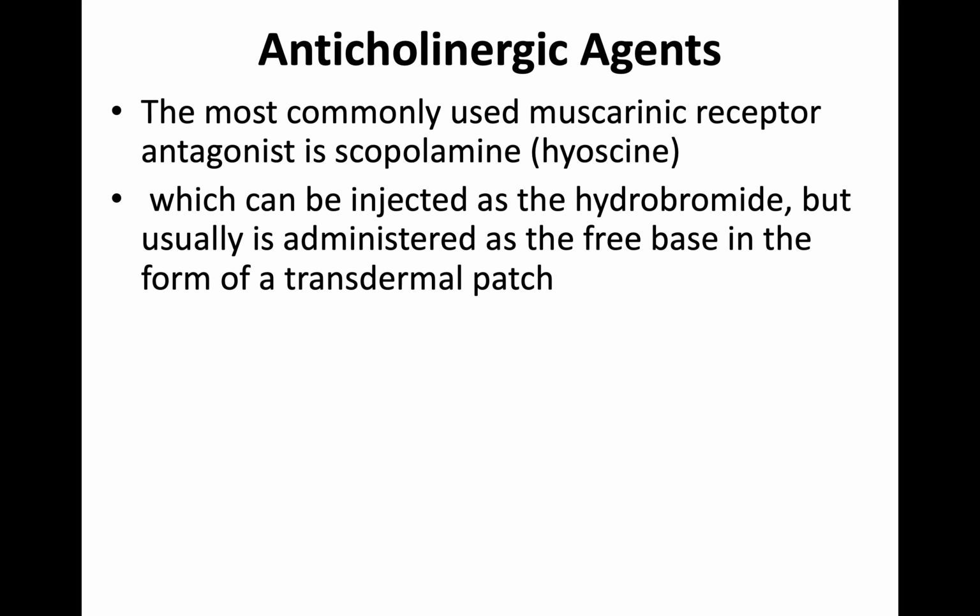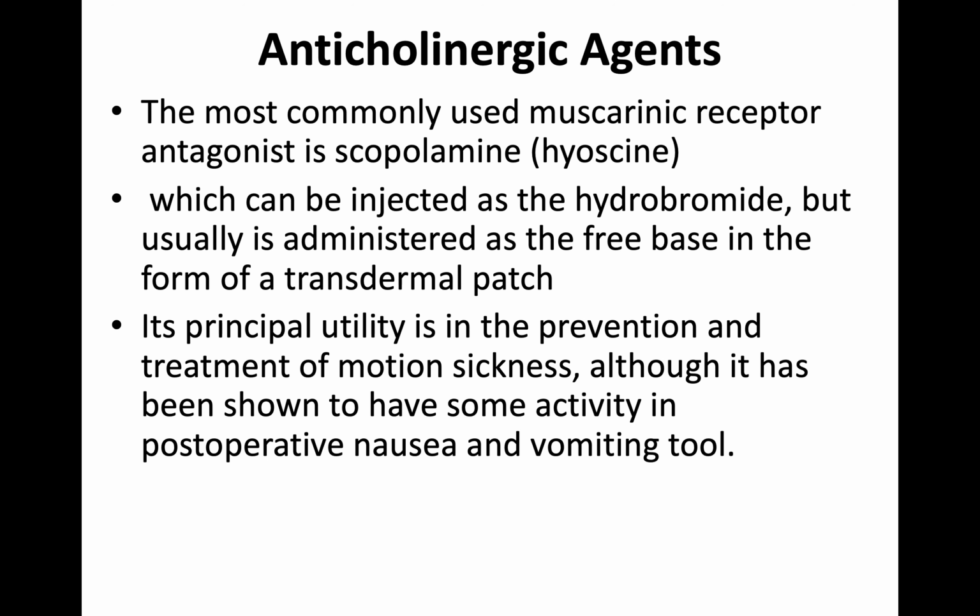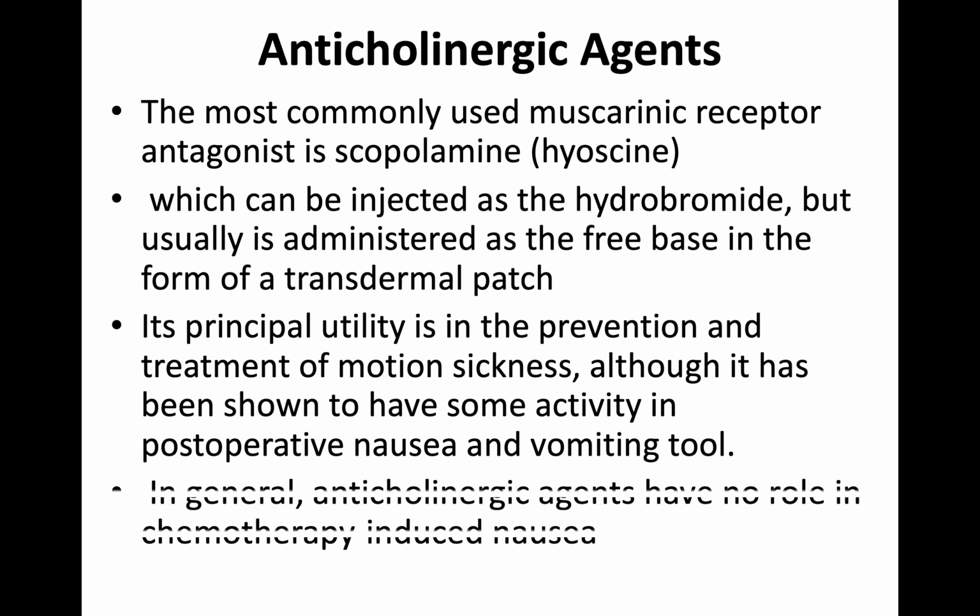Hydrobromide, but usually administered as the free base in the form of transdermal patches. All things we have discussed. Nausea, postoperative. Anticholinergic agents have no role in chemotherapy-induced emesis. So please remember, these drugs have no role in any other forms of emesis, chemotherapy or drug induced anything.